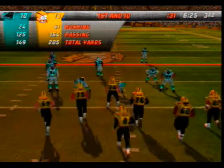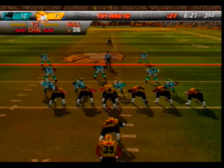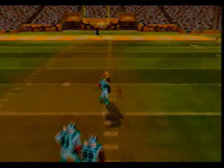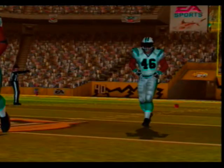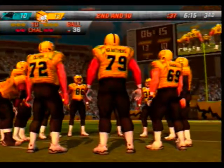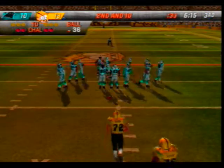Ball on the 36-yard line. Carolina comes out in a 4-3. Gets the pass off, and he drops the pass. Plenty of pressure, and he barely gets the pass away. This defensive coordinator understands that pressure is the key to forcing the offense into making mistakes. If his players keep playing like this, he might be up for a head coaching job pretty soon.